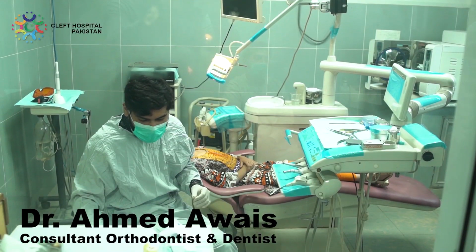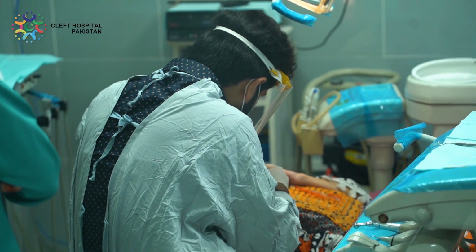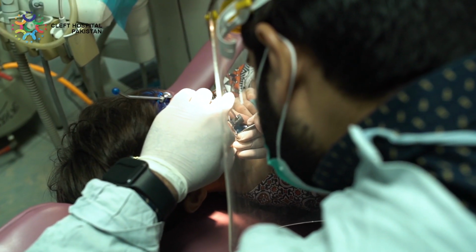So now we are entering the integral part of the Cleft Hospital in Pakistan, which is the dentistry area. So this is needed for patients after they've had their cleft operations to correct any deformities with their teeth. So let's go and have a look at the facilities here.